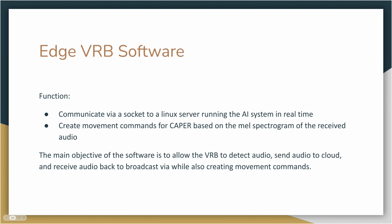The VRB, or Voice Response Board, was chosen to be an NVIDIA Jetson Nano Dev Kit. This system was chosen for its low cost, low power consumption, as well as being able to connect to Wi-Fi with the addition of a Linux-compatible Wi-Fi adapter. The software on this board is responsible for recording audio, sending it to the server, receiving the resulting synthesized audio, and creating movement commands based on the characteristics of the audio before sending both to the IOCB for broadcasting. The system is connected to an omnidirectional microphone, which allows it to listen to the whole room similarly to other static devices like Alexa or Google Home.